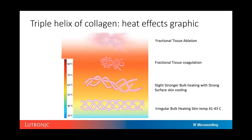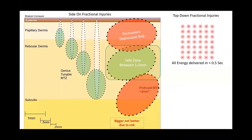At very low temperatures, like 41 to 45 degrees, as we said earlier, you're typically not going to see any permanent changes to collagen. You can elicit an inflammatory response, but we're not sure that really contributes to new collagen or elastin formation in a clinically useful way. So this picture is a very important picture because it shows the relative zones of where we're heating for the different types of devices.